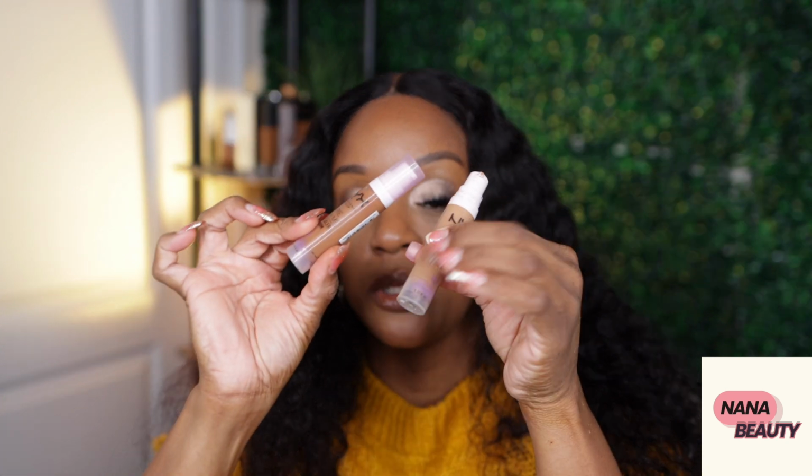And I agree 1,000% with those claims. This concealer is so skin-like and so refreshing on the skin. I want to say I use Deep Golden. I want to say I use Deep Golden to spot conceal, and then I use Sand as a highlight shade. Well, I might use Camel.